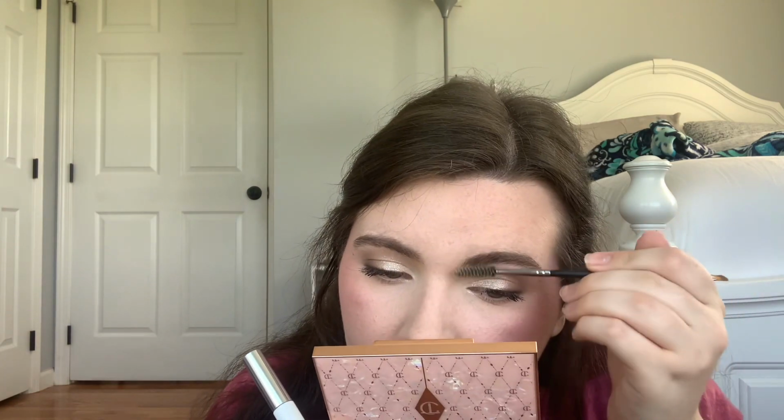So I just like to go in with a little bit of a tinted brow gel, and just add color back to my brows. And then I just kind of go over it very lightly with my spoolie. Kind of like that. So I'm gonna do this eyebrow and then I'll be right back. Okay, and then I am gonna spray my face one more time. Don't mind this. I got rid of the brow gel, so I'm waiting for that to dry.